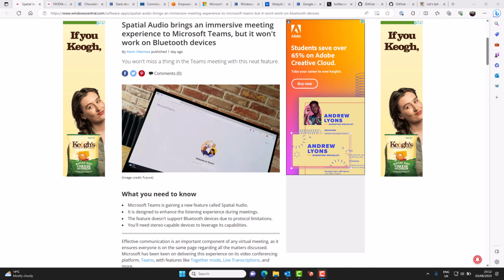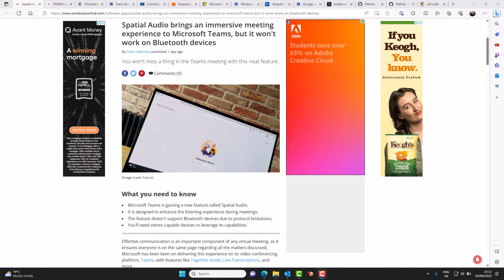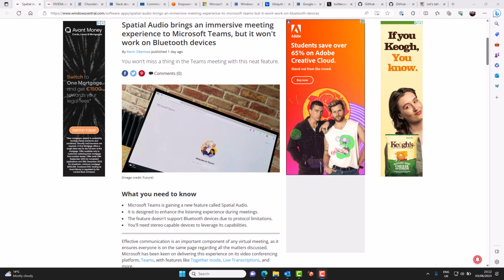And the feature currently does not ship with support for Bluetooth devices because of protocol limitations. It's worth noting that next generation LE audio with stereo-enabled Bluetooth devices will be supported. So if you're on older devices, then you may be out of luck with this feature. If you've got newer devices, it may work.